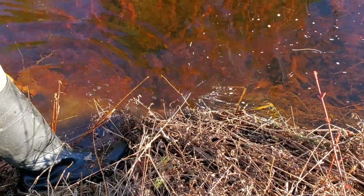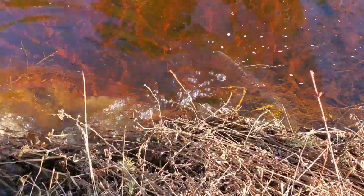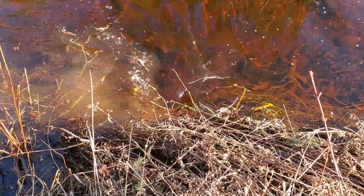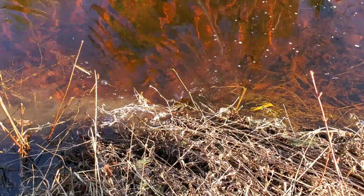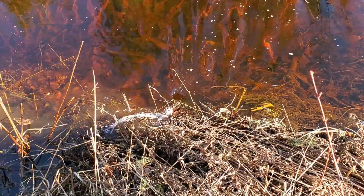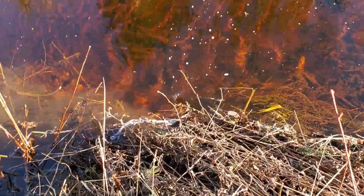We got it open all the way now. It created so much current, it blasted through the clog. Now look at the size of the whirlpool. A lot more suction now. Look at it now. That's a big whirlpool. I bet the water's gonna drop like 5 inches now just from that, and the whirlpool will go away.